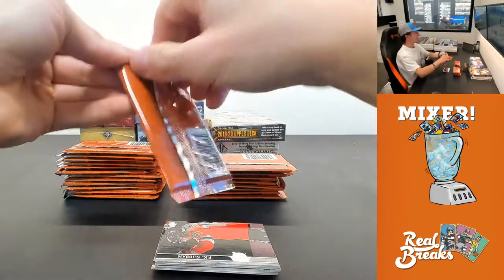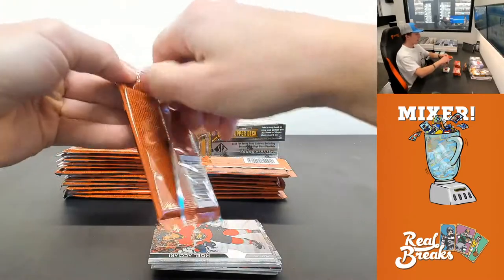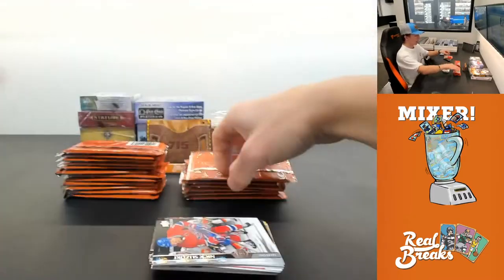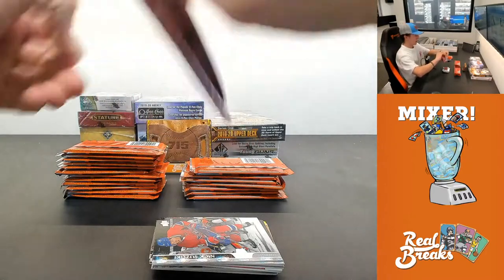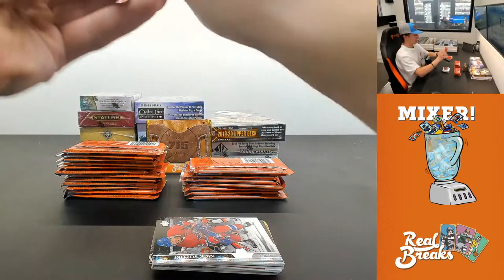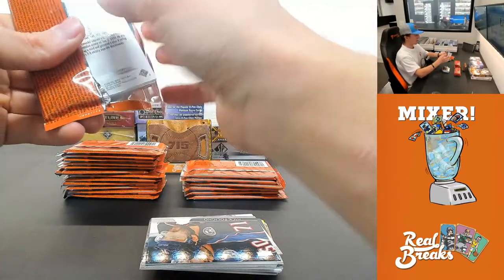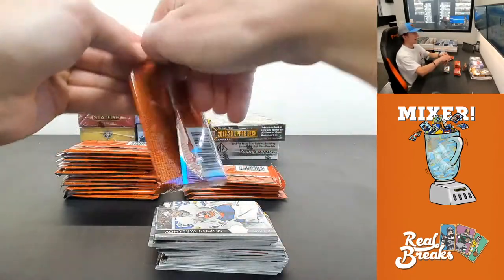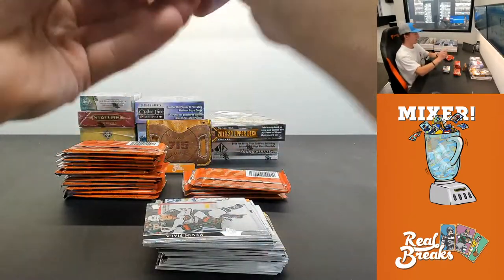Yeah, Philippe, I'm excited for Stature. Stature and Artifacts are the two products in this that we have not yet seen in these mixers. So I'm really excited to dig into those. Stature is just a beautiful looking product. Artifacts is sweet too. I like them both.